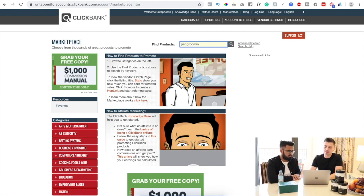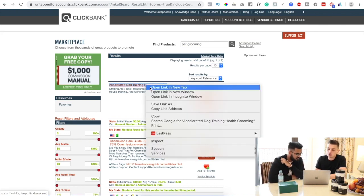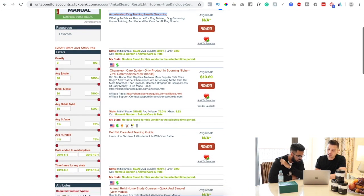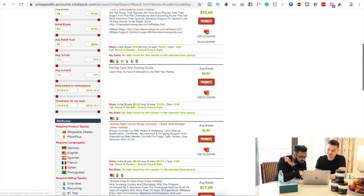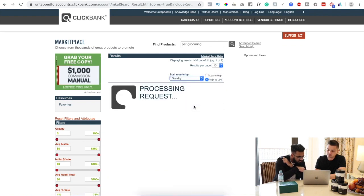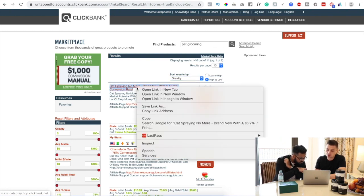I don't think pet grooming will have one. There is? Yeah. Okay. So dog training, health grooming. The nice thing here is you can go and look at all these people and see what they're selling. Pet rat care. Right. Just go and sort by gravity. Sort by gravity. Okay. Because I remember seeing something. Cat spraying no more, I guess it's like cat training. Yeah. And let's just look at some of these.